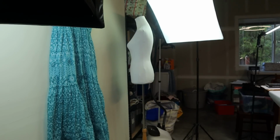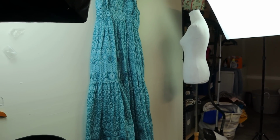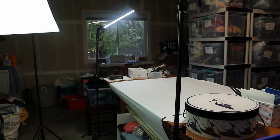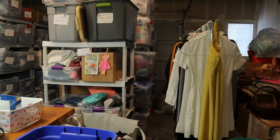Here's where the magic happens, my friends. This is my photo area. I've set it up so that I can take a photo here and then just take a couple of steps right here so that I can take the measurements and photograph the tag and things right there. So that's been a big upgrade. But where we're going next is here to my rack.